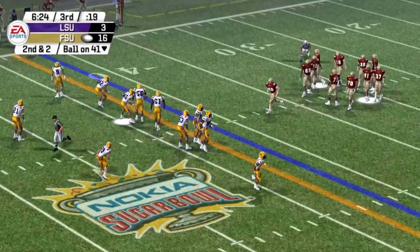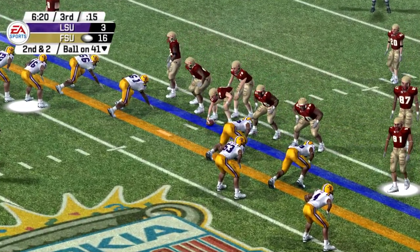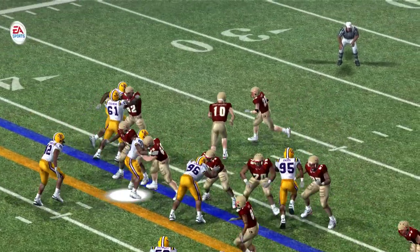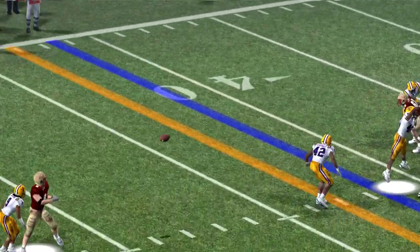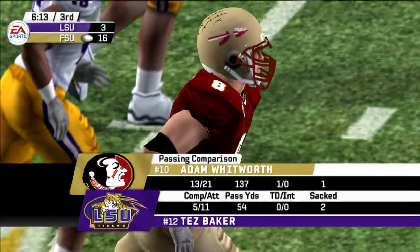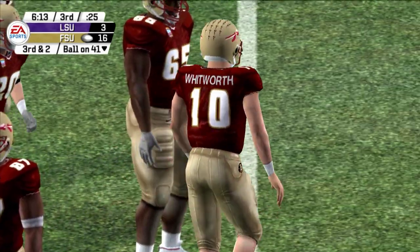Second and two coming up here, ball on the 41. Bunch formation. Gets the ball. No, they faked it. Over the middle. And he can't hang on to it. The pass was right there. Just couldn't be controlled. Just tied in some more passes in practice. He needs all the help he can get.